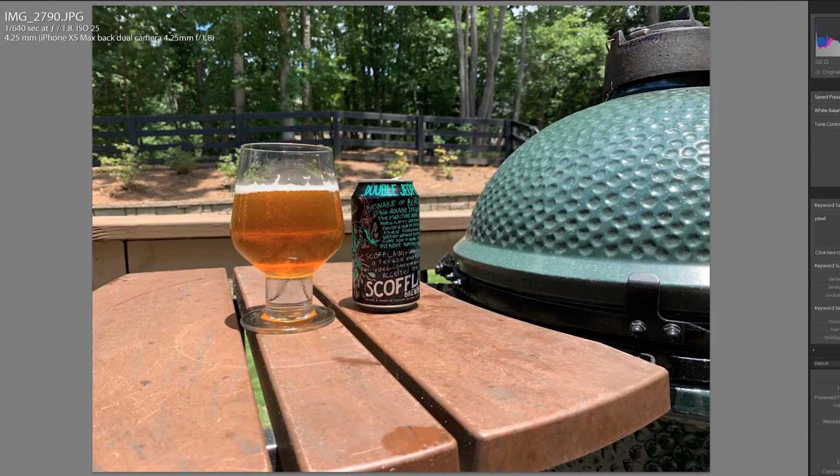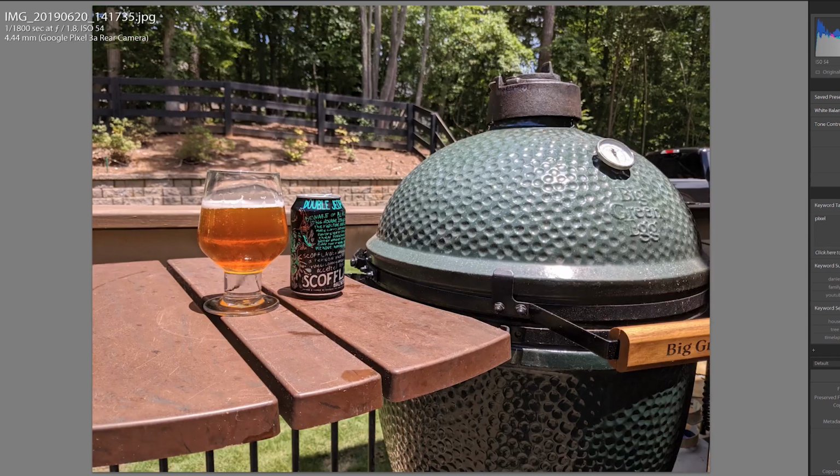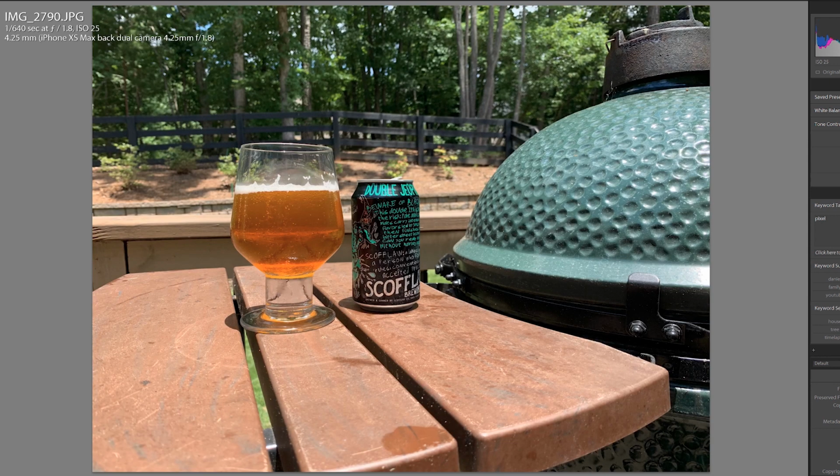Then we go back into just the standard image. Right now we're looking at the iPhone and then over to the Google phone. The Google phone here seemed to pull out a little bit more of the reds. This is in direct bright sunlight in the middle of the day. Seems to be very comparable.